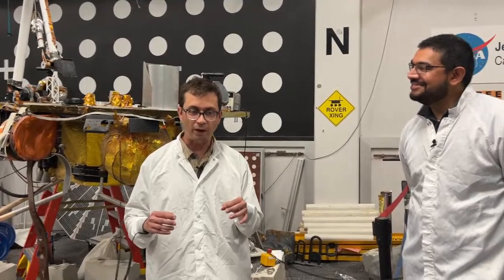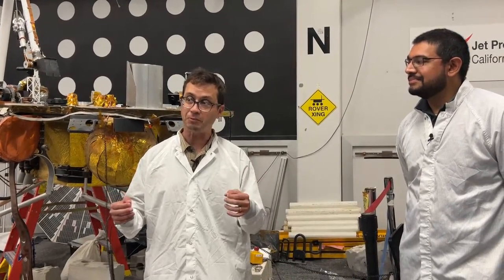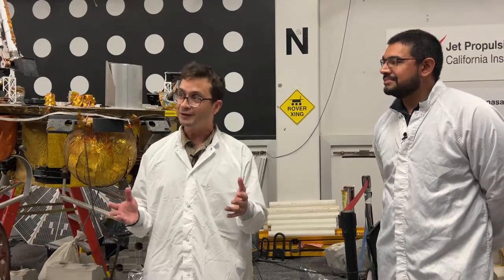Okay. I would like to follow up on that real quick. Right. So one thing we do know about how the spacecraft is designed is that at some point it won't deliver enough energy to keep the batteries charged up, and we'll stop communicating with it. We expect that to happen sometime this year.